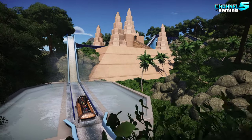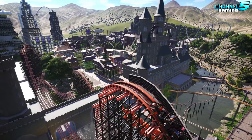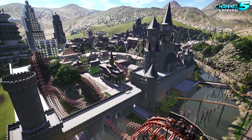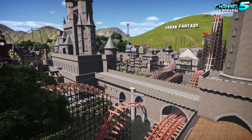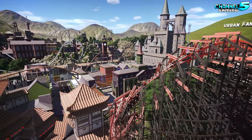Doing something different, doing something unique. Love to see it. This here creation, this theme park, takes a spin on Planet Coaster, bringing it to the urban city and then adding a touch of theming. Really incredible, unique theme park design.